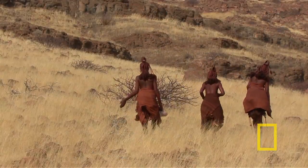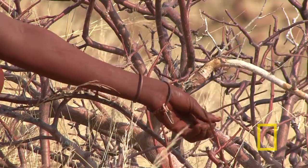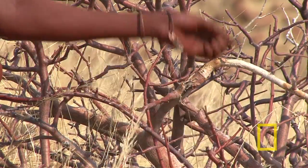We visited a village with anthropologist Karen Knott, who has spearheaded a unique program that takes the knowledge that Himba women have of a desert plant that they use to beautify themselves and turns it into an economic resource. Here's how they do it. The Himba women search for a bush they call the Perfume Plant.